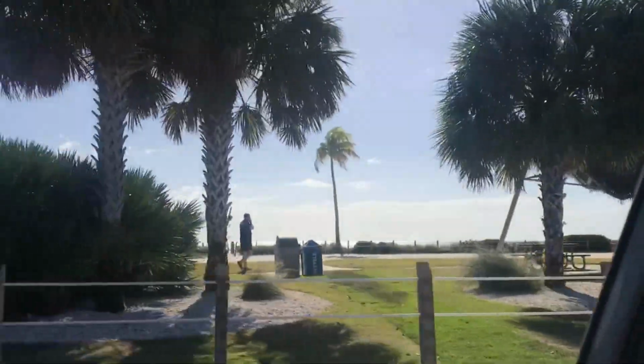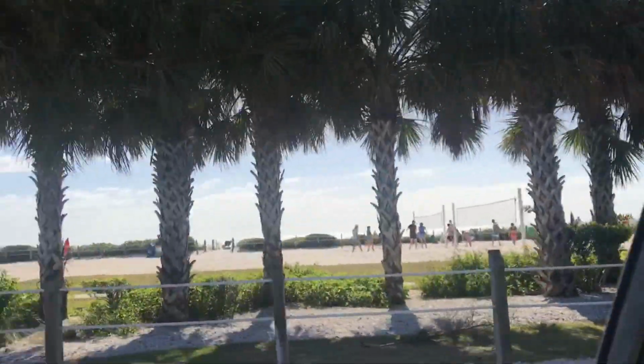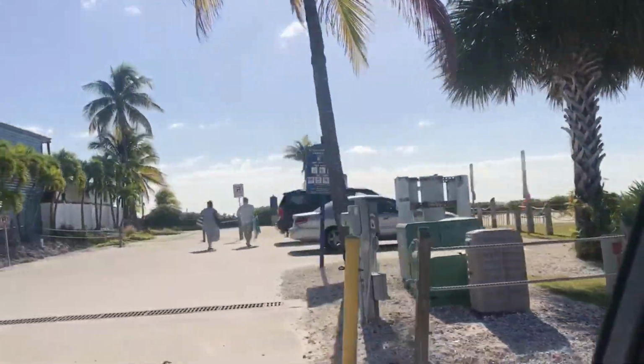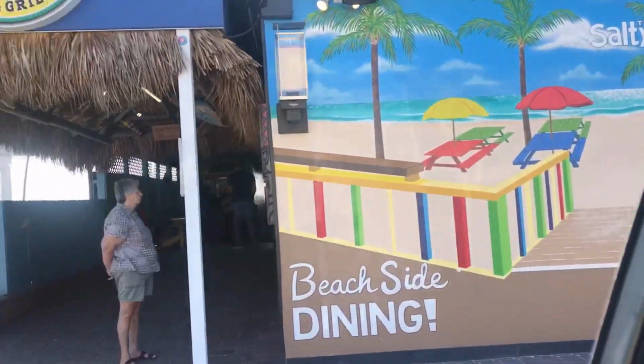And just look at the glorious beach here in Fort Myers. A lot of tourists relaxing, walking down this stretch. We're passing allegedly Fort Myers' best breakfast at the Salty Crab.